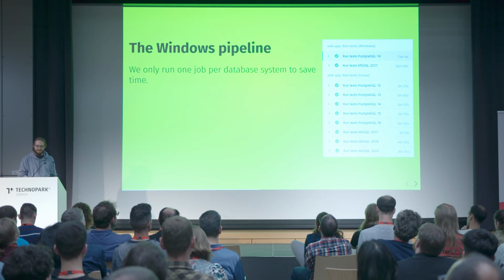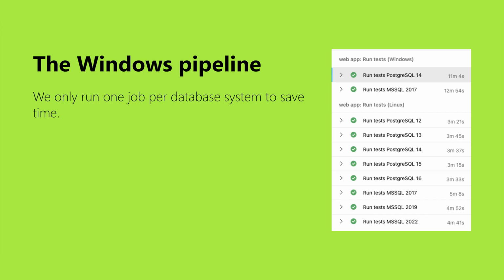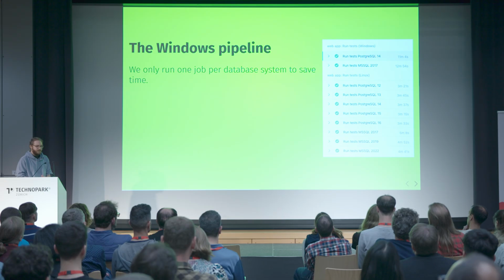Again, pipeline, very important to test the changes. So I have the same screenshot from before, but now we have 2 additional jobs on top, which run tests against Postgres and Microsoft SQL Server. We only run 1 job per database system on Windows, specifically to save time. Because if you look at the times, on Linux, we're at 3-4 minutes, sometimes 5. And on Windows, we're starting at 11, and sometimes it goes up to 15 minutes, which is quite a long feedback loop.